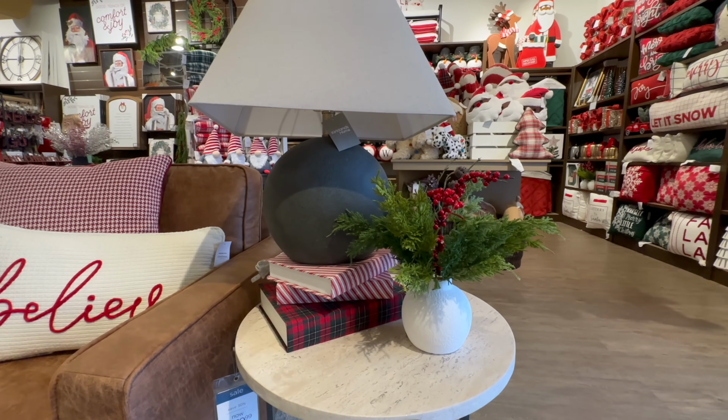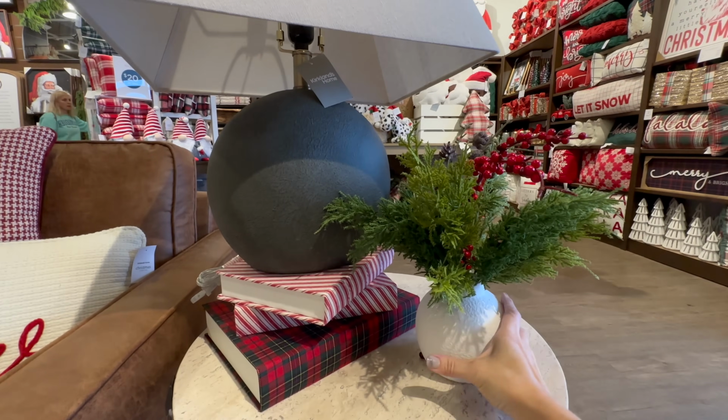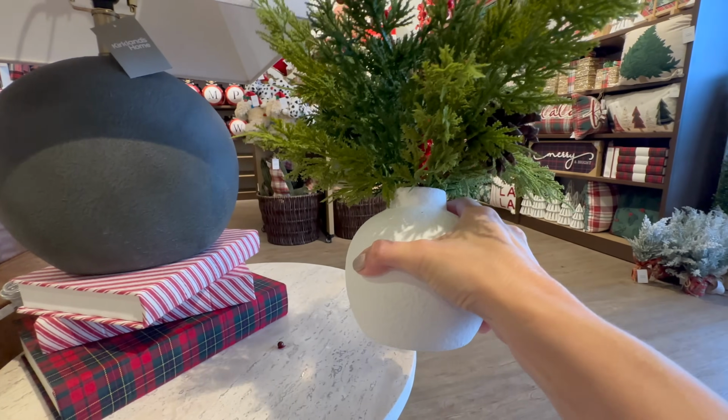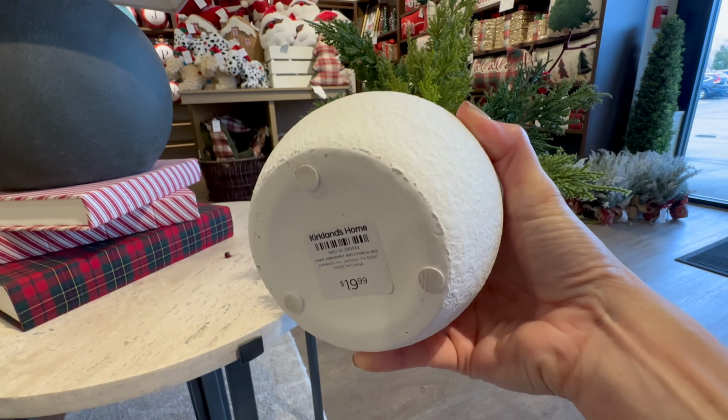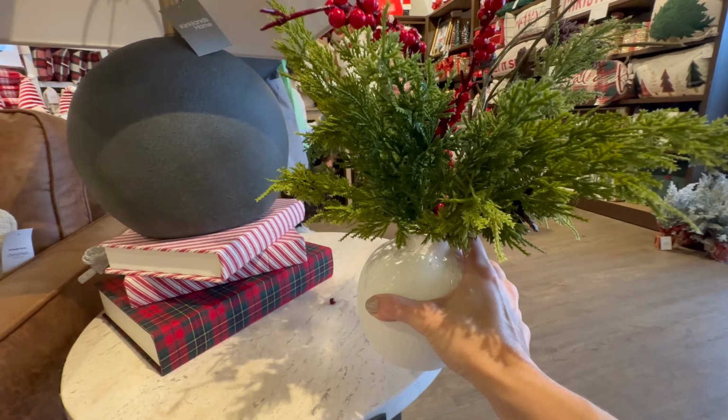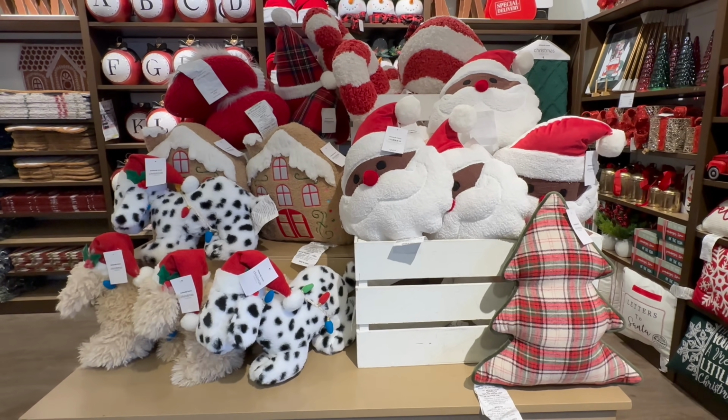For me, this year I plan to go a little bit more on the neutral, calm side, but I do need a little red in my life for it to be called Christmas. So I plan to add a touch of red with berries that are scattered throughout my neutral decor.